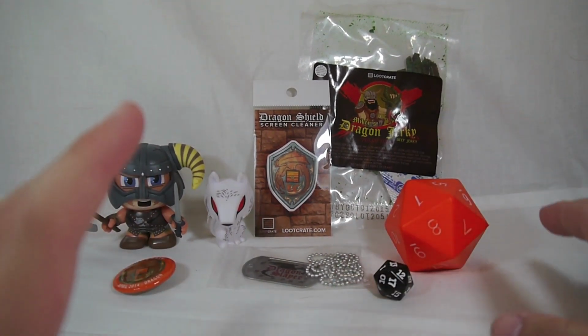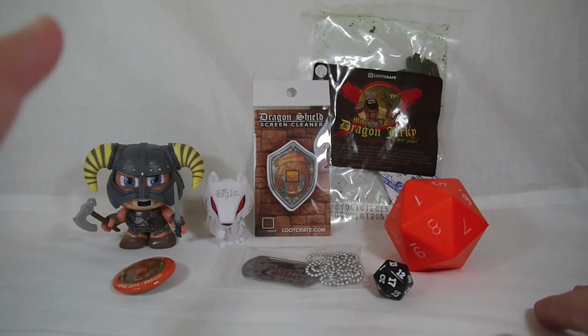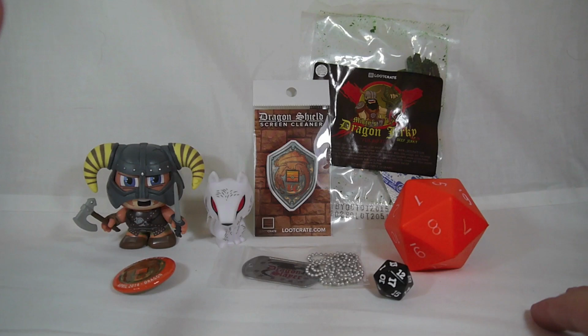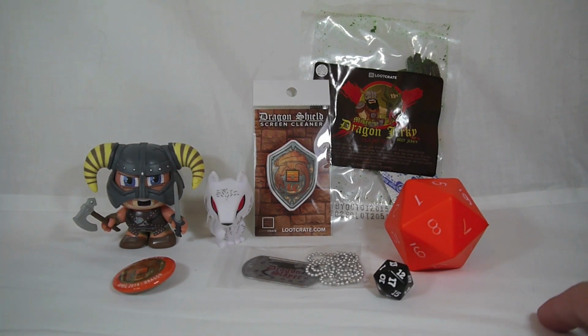Loot Crate is about $14 before shipping. After shipping, you're looking at about $20. So after shipping, it's about $10 cheaper than Nerd Block. However, Nerd Block always has a shirt. Loot Crate sometimes has a shirt. But when Loot Crate does have a shirt, the price doesn't fluctuate. So you have that going for you.